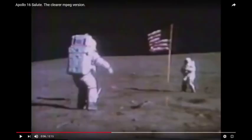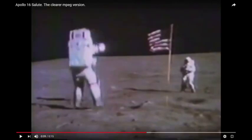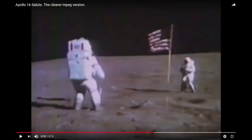Now watch the actual jump. That's as high as he got. He jumped a normal 1.5 feet. In other words, he was on Earth. He was definitely not on the moon because he definitely would have jumped much higher on the moon.